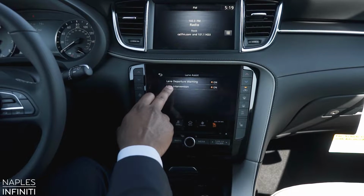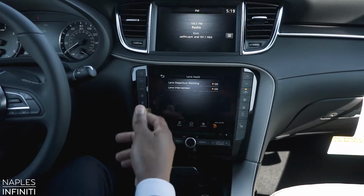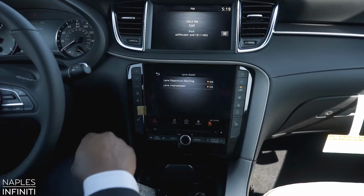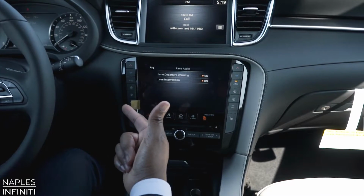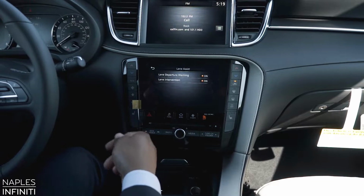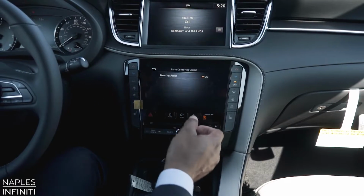So you have the lane departure warning as well as the intervention also, which interacts with you the same way. So you have the warning, which will be the light that comes on and the audible sound that you'll hear. And then the intervention if you want to give the car the authority to correct you. Here you have steering assist.